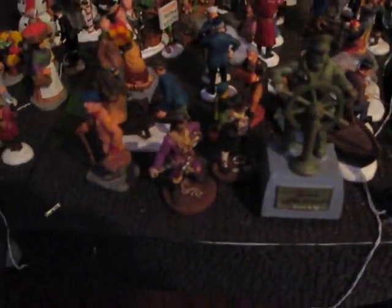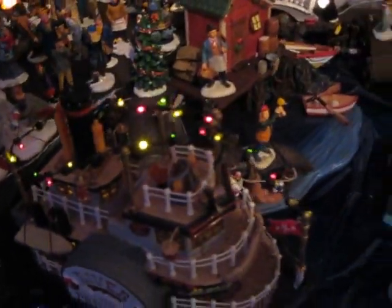And here we are, we're back at the sea again. This is a seaport, and obviously they're getting ready for the Christmas season. Everybody seems to be in a festive mood. And some of the ships are lit up like the carol ships. And here's the main pier.